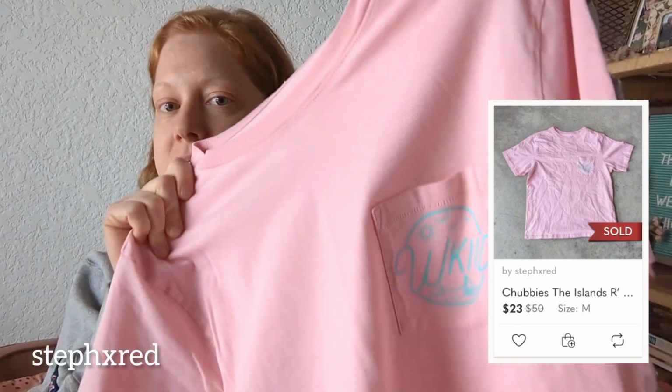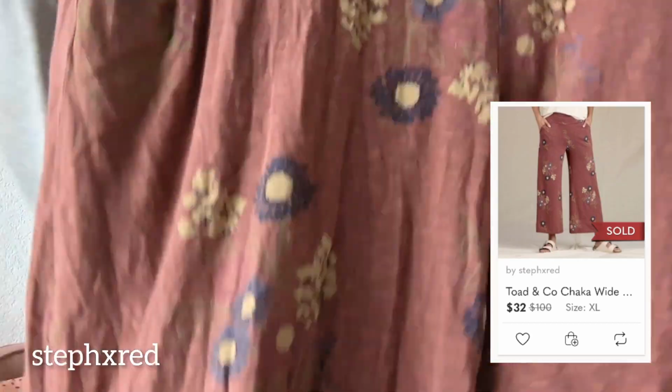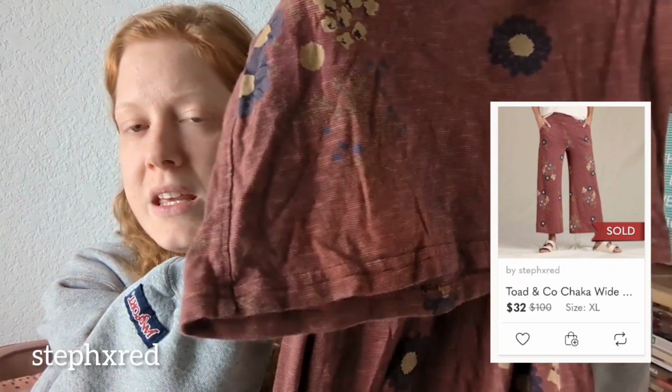This Chubbies t-shirt sold on Poshmark for $23, and I sourced it at the bins. These Toad & Co. wide leg pants sold on Poshmark for best offer of $32, even with some staining on this leg and a small hole in the other leg, and I source them at the bins.